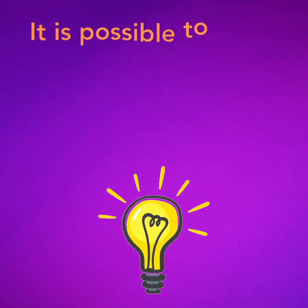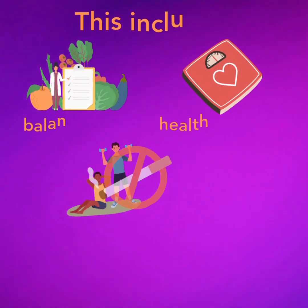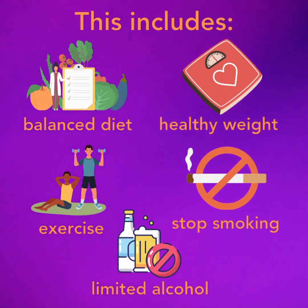It is possible to make lifestyle changes to reduce your risk of osteoporosis. This includes keeping a balanced diet, maintaining a healthy weight, participating in regular weight bearing or resistance training exercise, stopping smoking, and limiting alcohol intake.